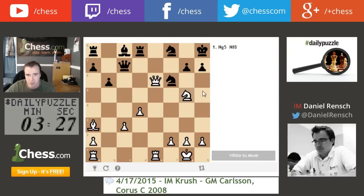Check and mate. No, that doesn't work. Knight f7 check, king g8, double check, king moves to h8. Sacking the queen does not work because his queen guards f7. Pro tip: don't just go sacking queens just because. This is actually really hard. This is a lot harder than I thought to solve. I thought I was going to just breeze through it, to be totally honest with you.